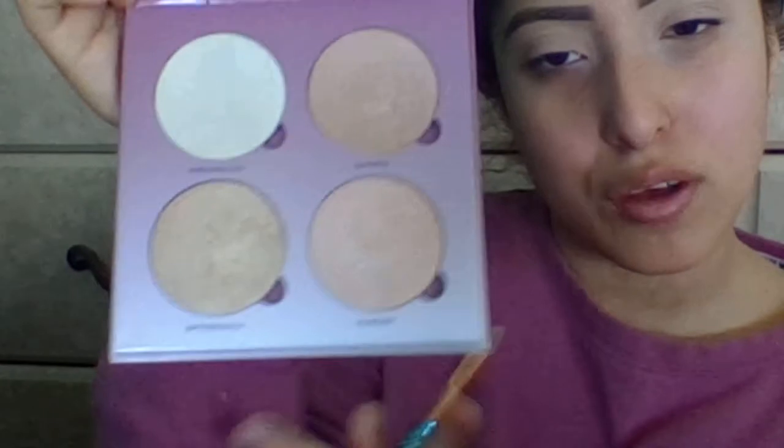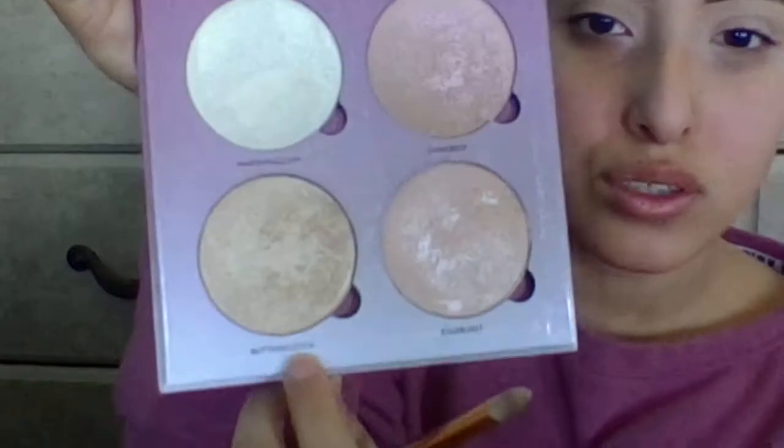Oh, yeah, either way. Also, to brighten my inner corner, I like to use my highlighter. So I'm gonna use butterscotch so I can pop my eye out. I'll show you guys. Like this look. Oh, look at that. See what I mean?